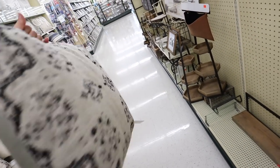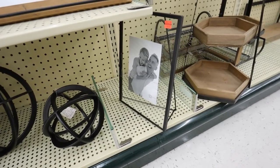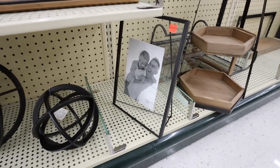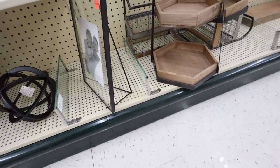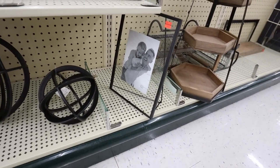So love this. I like this frame down here. I love the floating picture look. This is only $4.49 and it's a 5x7 picture, but I think it's an 8x10 frame, so if you don't want that clear space you could just do an 8x10 picture in here. But that's really really nice. I love the easel look, and I do love the clear space. I feel like it makes it a lot less busy.